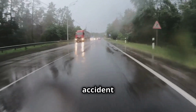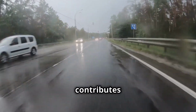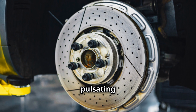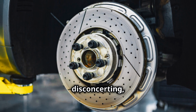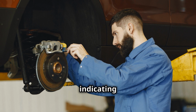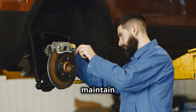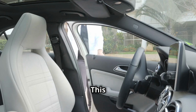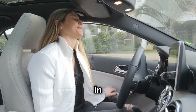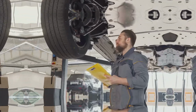Beyond its role in accident prevention, ABS also contributes to a smoother, more controlled driving experience. The pulsating brake pedal, while initially disconcerting, provides valuable feedback to the driver, indicating that the system is active and working to maintain vehicle stability. This feedback can help drivers modulate their braking input and maintain control in challenging situations.